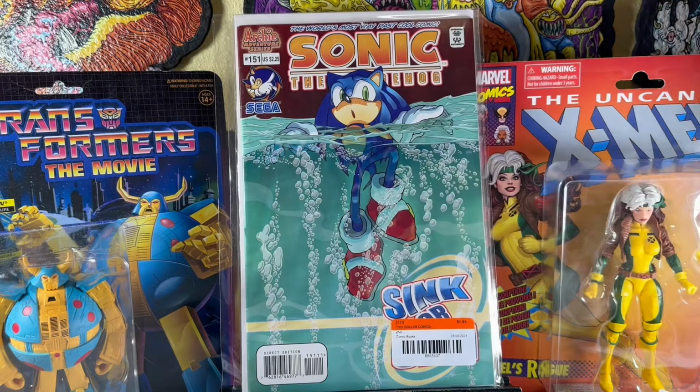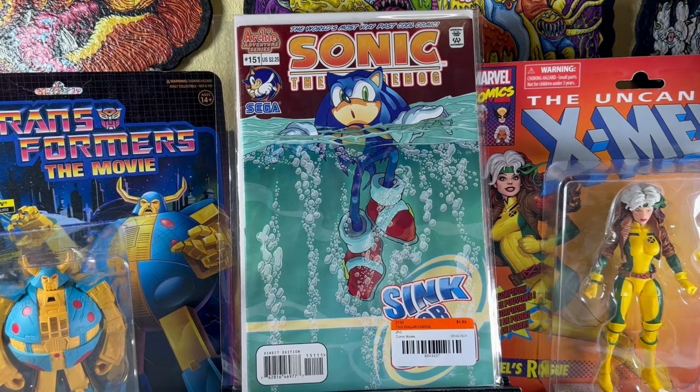Sonic the Hedgehog 151, decent condition. This one was $1.95. Later in the series, it goes to like $2.50, I think, but I don't know what the print run number is on these. They're pretty low at this point. We're talking like 5,000, 8,000, maybe even less.